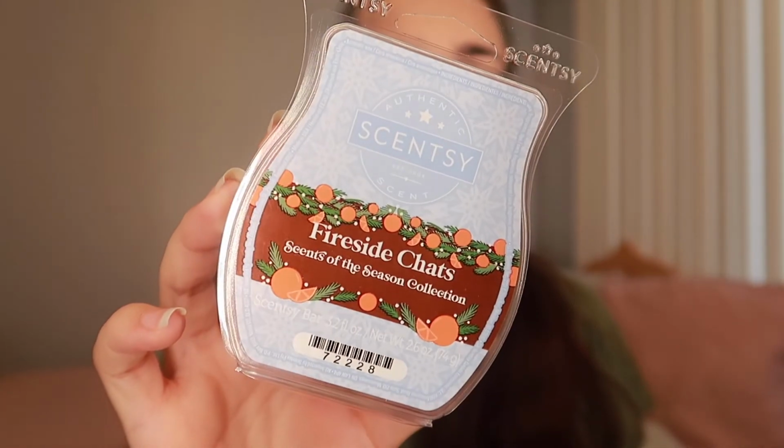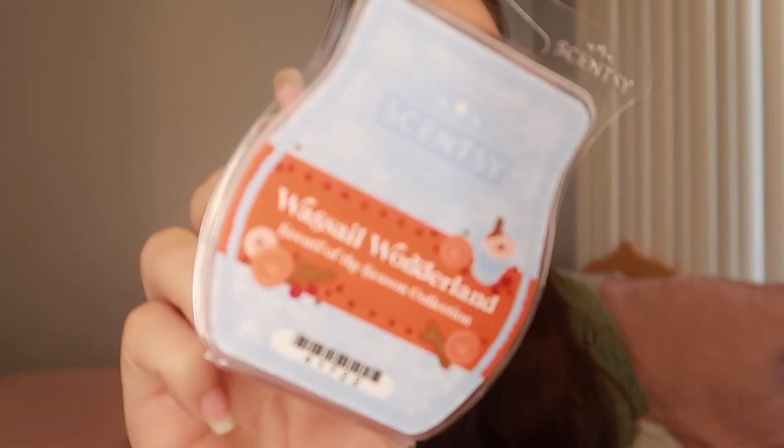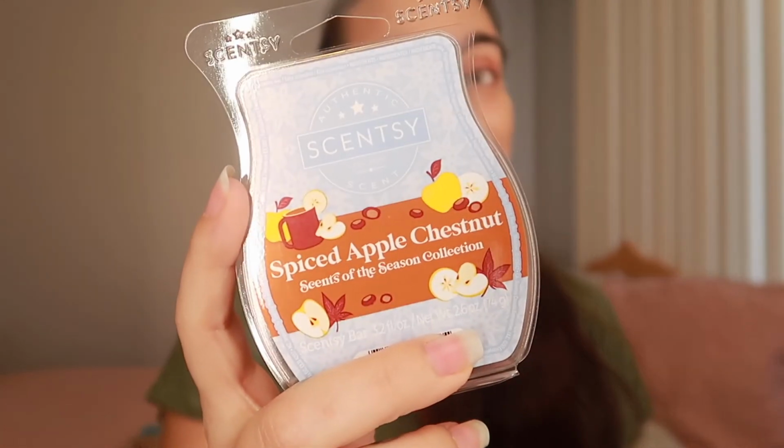All right, guys. So now that I've smelled all of them, I can tell you guys that I got most of these in the correct order that I thought I would like these, except for two. So we still have Fireside Chats in last place. In fourth, we still have Bayberry and Currant. In third, we actually have Wassail Wonderland. And in second, we have Spiced Apple Chestnut. So those are the two that I decided to switch.